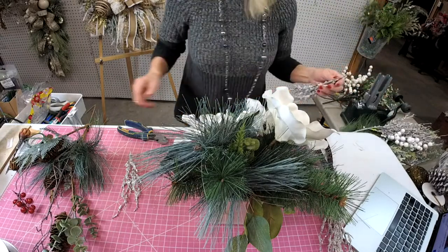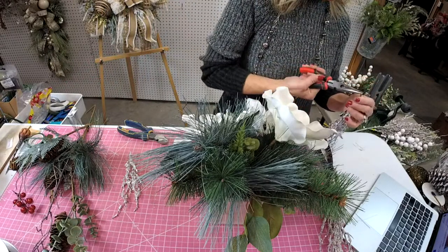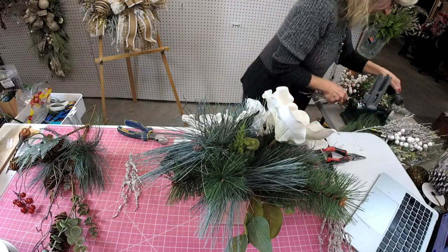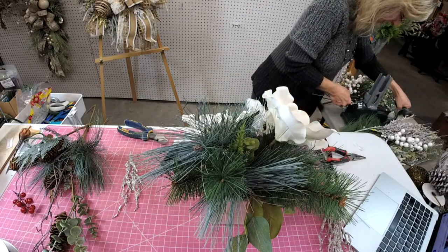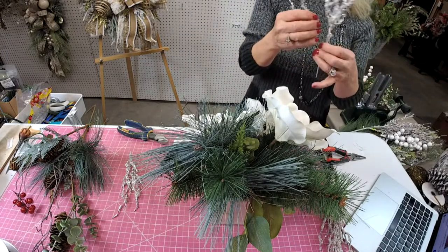So who all has asked for a steel pick machine for Christmas? Anybody? Tell you, if you make a lot of florals, they're a lifesaver. They really are.